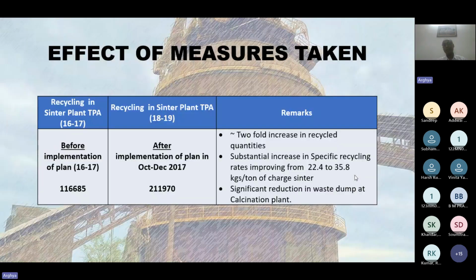Now, in the case of the sinter plant, this is very old data. The plan I was talking about, the recovery of heat and some kind of waste being generated in the plant, has to be reused. And you can see there will be a huge, substantial effect, improving from 22.4 to 35.8 kg per ton of charge sinter. There has been recycling. Also, in the calcination plant, there is a significant reduction of waste dump. So these are small effects, but if you are willing to take steps, they can give you a high hand in the reduction of waste generation, as well as waste utilization.